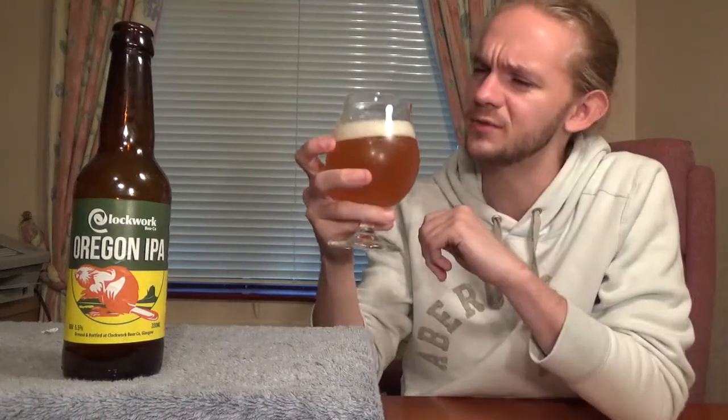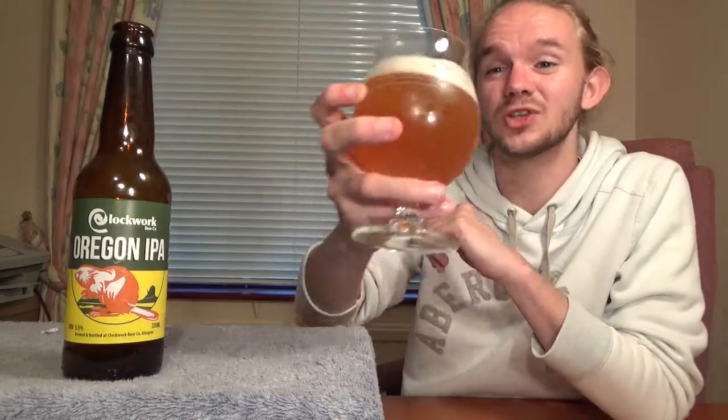As I always say, just take a little bit of time and enjoy the aroma of your beers before you get stuck in. That's always half the experience when it's craft beer or sake or whiskey or anything like that you're talking about. But yeah, it should be a really interesting beer, this one. So let's get stuck into it then. So this one is the Oregon IPA from Clockwork Beer Company in Mount Florida, Cathcart in Glasgow. Slàinte.